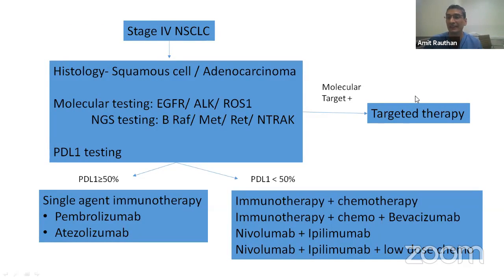So this is my last slide. It's again the same as my first slide. In stage 4 adeno-CA, look at histology, look at squamous and adeno, do the molecular testing, EGFR, ALK, ROS1. Yes, if you're doing single gene testing, it's perfectly correct. But if it's negative, send for an NGS, insist on an NGS. It may be a tumor-based NGS or it may be a blood-based NGS.